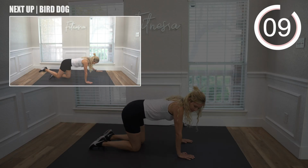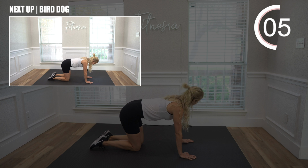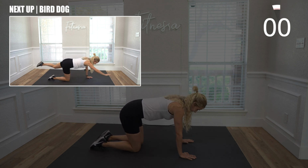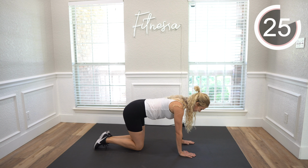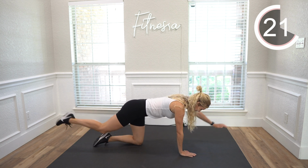The next exercise is the bird dog. So starting on all fours, extend one leg and the opposite arm at the same time. It's important to keep your core muscles engaged and your pelvis posteriorly tilted, kind of like if you had your tail tucked. Return your hand and knee back to the floor and alternate sides. A slowed, controlled motion is better than rushing through this.